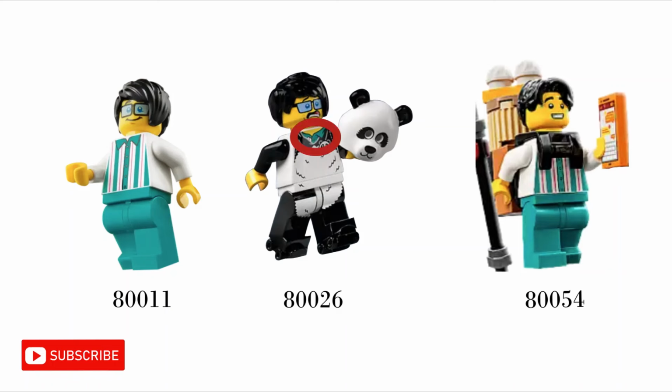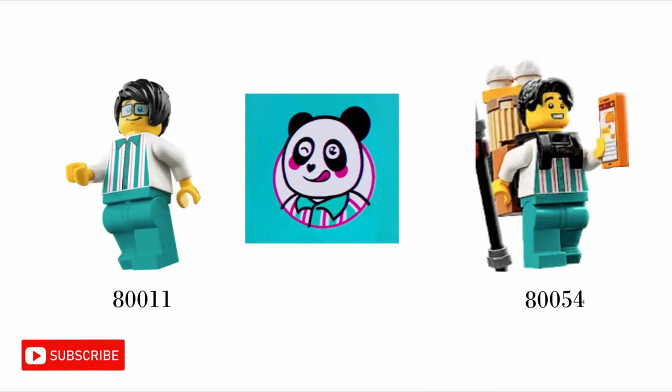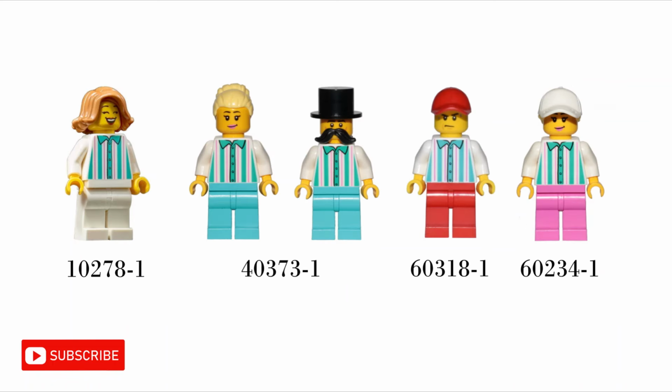We can also see that the mascot version of Lee is wearing that same shirt underneath his costume. This could just be a standard Speedy Panda uniform, especially as it is the same shirt as the one in the Speedy Panda logo. But Lee is the only character who has ever worn this shirt, at least in the Monkie Kid sets. There actually are a bunch of other minifigures that use this shirt piece, but none of these figures are from the Monkie Kid sets.